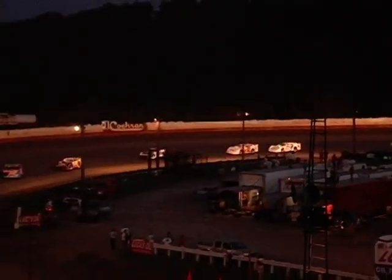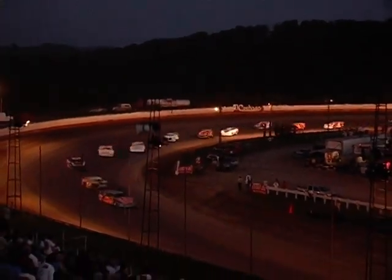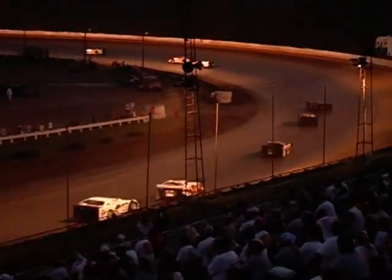Flinner 6th, Bradish 7th, Moran 8th, and Malquit 9th. Your top 9 cars all running on the same straightaway. Very impressive. Good race so far. 4 to go to the break. Matt Miller now. He'll close on fellow Buckeye driver John Mason into turn 1.